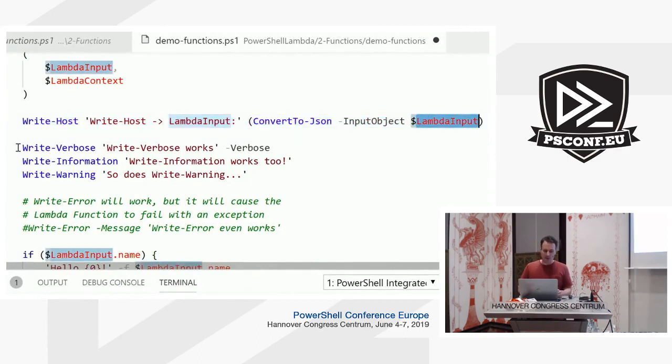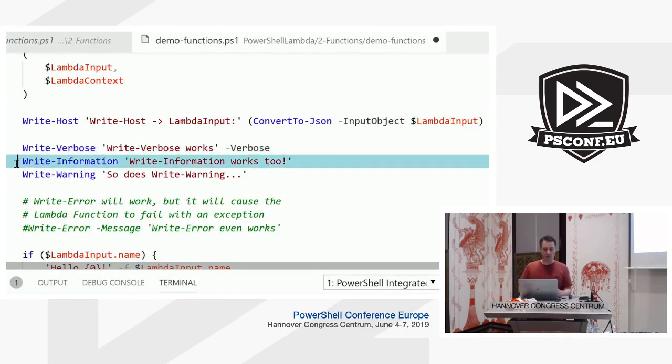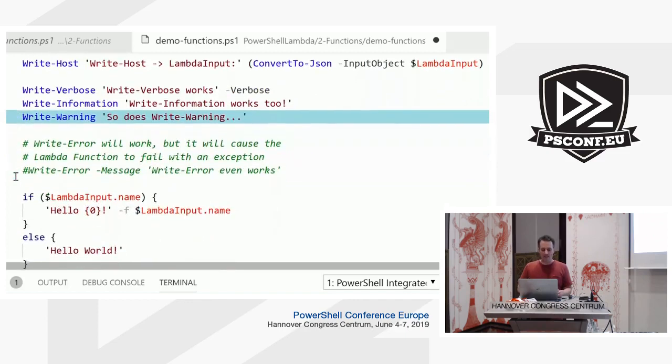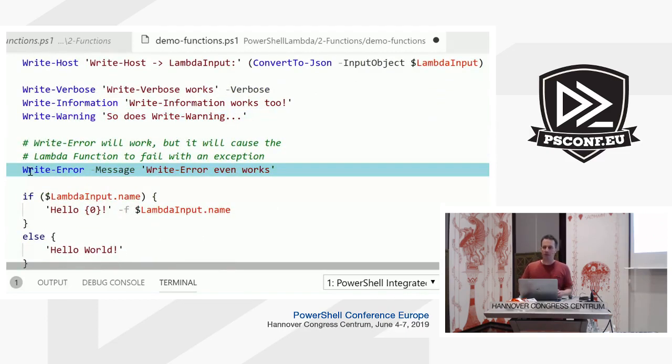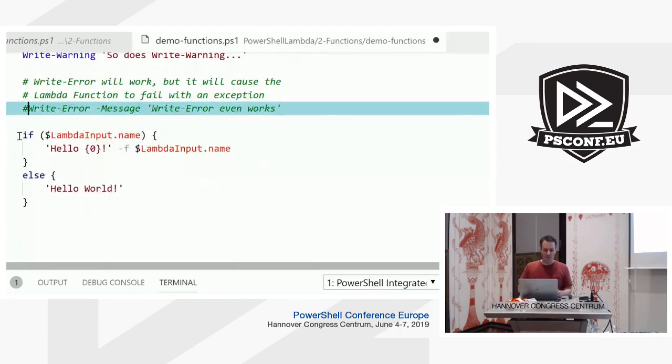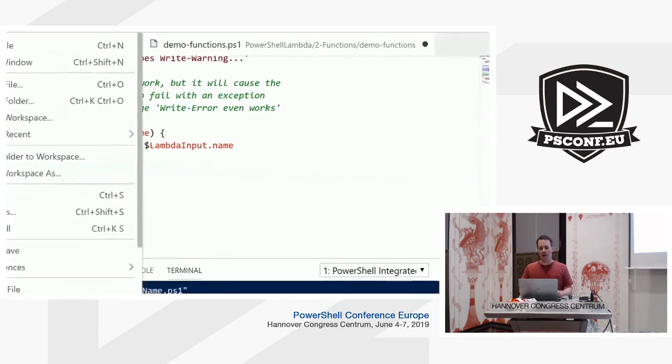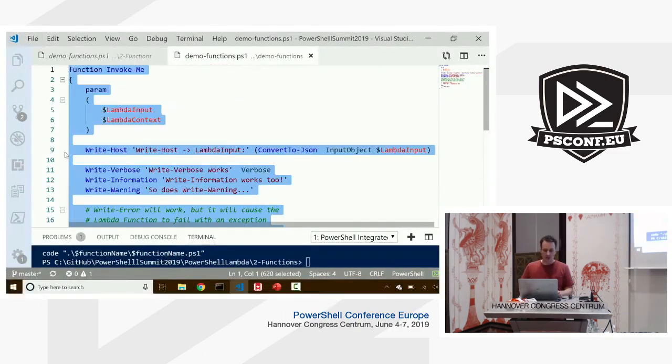I can write verbose, which works. Write information. I can write warning. I can also write error, but be warned, if you do write error, then that will also signify that the Lambda has failed because you're writing errors. And then if there is something in the JSON which looks like a name, then I'll output that. Else, I'll output hello world. So we can save that function.